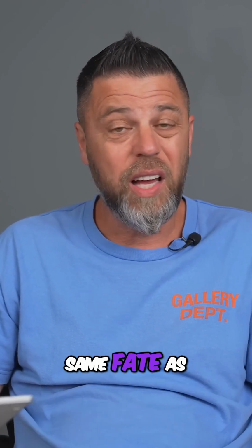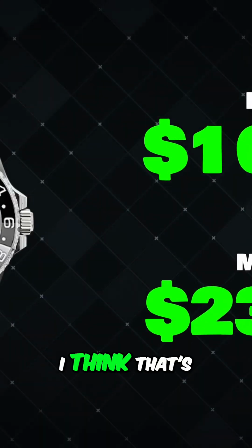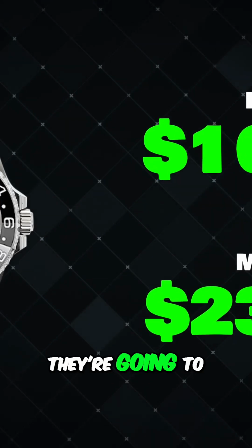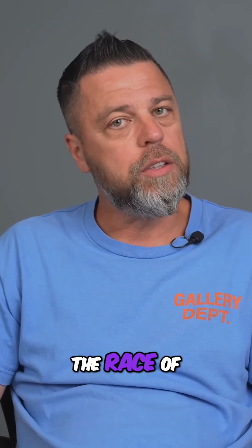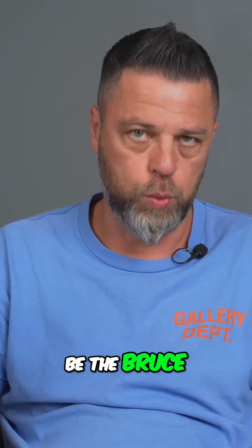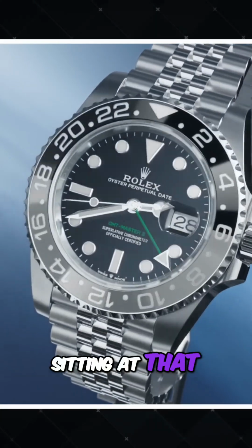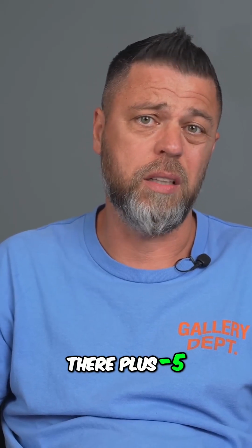And same fate as the Pepsi GMT. $10.9K retail, $23,000 market price range. I think that's where they have stabilized, and I think that's where they're going to stay. I don't know in the race of GMTs if it's going to be the Pepsi, which was the clear winner over the Batman and the Batgirl, or if it's going to be the Bruce Wayne. But for now, this is obviously a newer model, so it's been steady sitting at that price, which means that usually once that market price is set, they tend to stay there plus or minus 5 to 10%.